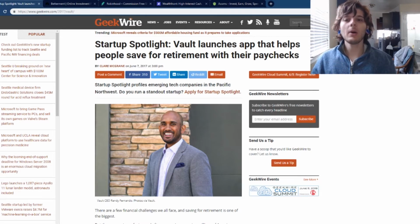So let's talk about the 5 best investing apps for you to check out, and I'm going to be rating these on a ton of different ways, such as actual information they provide, whether it's like the technicals, stock news, things like that, commission rates, how much it costs, and uniqueness. So let's get into it. We're starting off with Vault.